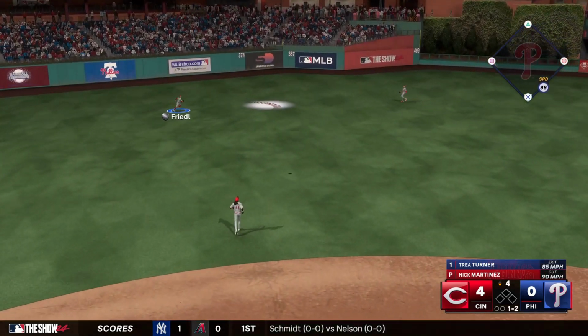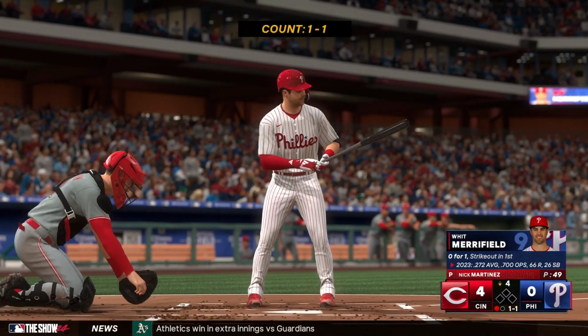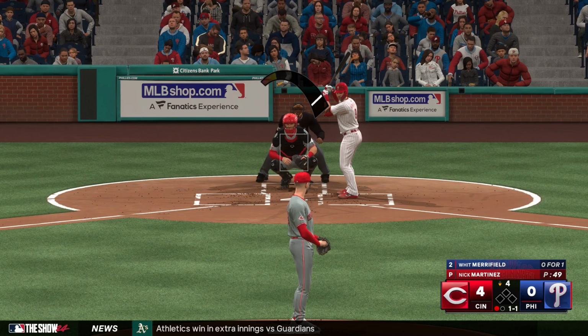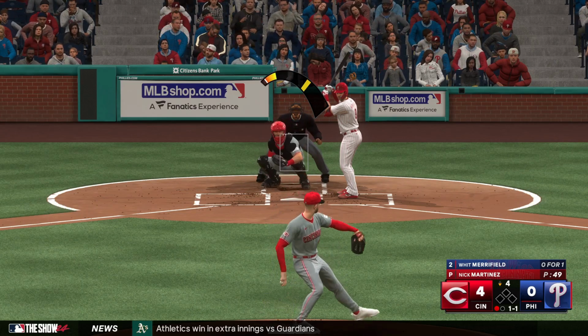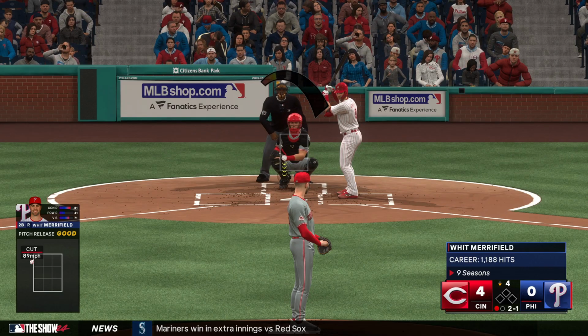Swing and a ball hit out towards left center field. Friedl makes a nice running catch. And now for the Phillies, Whit Merrifield. One down, bases empty. No, that's a ball.